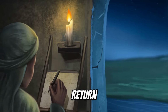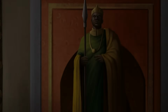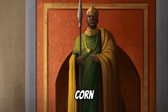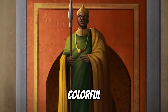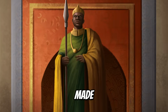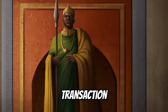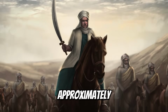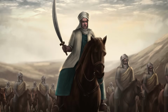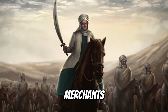Months later, during his return journey, Barth encountered the market town of Lamiso, where a bustling marketplace displayed the region's agricultural wealth. Corn, cotton, beans, dodowa, dried fish, and indigo created a colorful selection of commerce. Here, Barth made one of his most significant purchases, a pack ox for 10,000 cowry shells. This transaction reveals the practical mathematics of West African commerce. At Timbuktu's exchange rates, 10,000 shells represented approximately 2.5 mithqals of gold, a substantial sum that reflected both the animal's value and the complex calculations merchants performed daily.